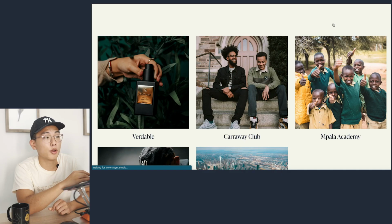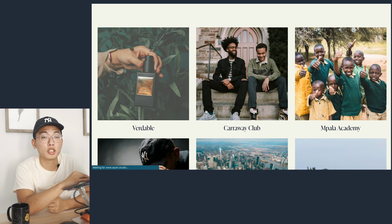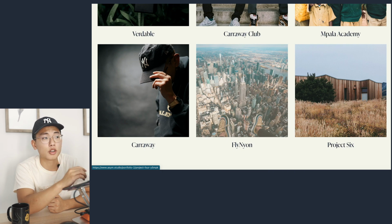So once you head to the portfolio page, we've basically divided it up into the different clients we've worked with in the past. They range from a couple of things like lifestyle brands such as Chae that we've done the shoots for. When I was in Kenya, I worked on a project for the Impala Academy, and then just a couple of other creative shoots we've done.